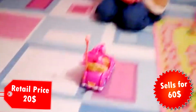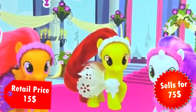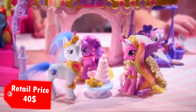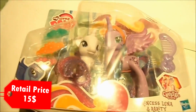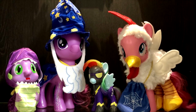Like... This remote control car of Pinkie Pie, originally $20, now sells for $60. The Cutie Mark Crusaders in their Flower Girl outfits sold for $15 and is now $75. A Canterlot wedding themed playset to celebrate Shining Armor and Princess Cadence's wedding first sold for $40 and now goes between $80 to $120. A Princess Celestia and Pinkie Pie bundle goes for $50, while her sister Princess Luna and Rarity bundle is being sold for $70 online. I still own a few of these. I figured no one would care about them as they were sold in a large number of retail stores, compared to the exclusive ones that were only sold at Toys R Us and Target. The only difference is, one of those companies survived impending doom.